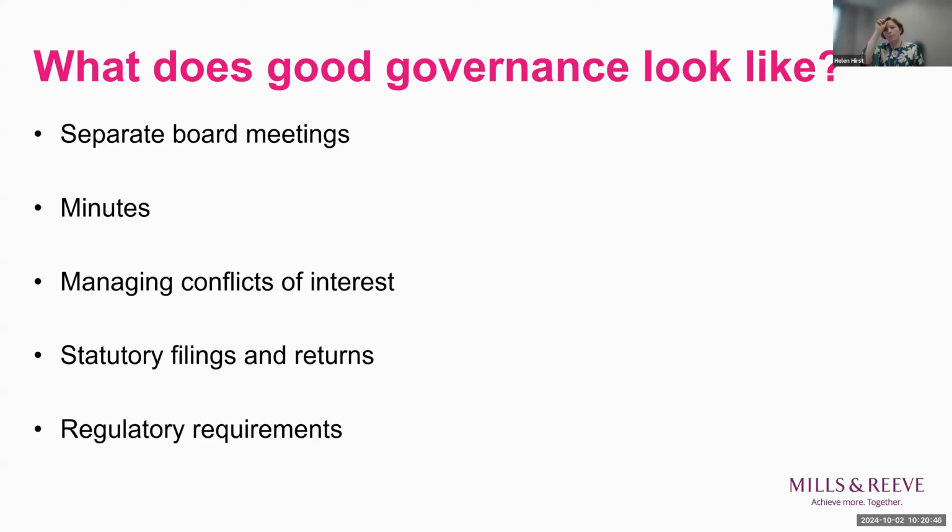Managing conflicts of interest. I mentioned earlier about using safe harbour provisions, but there are other ways to manage conflicts of interest. You should make sure you maintain a register of interests, but also ensure that if a conflict arises where you cannot rely on the safe harbour provisions, then that conflicted person does leave the board meeting and does not vote, and the minutes should reflect that this has happened. It's worth considering having different people on different subsidiary boards where possible in order to ease the conflicts of interest within the university group.